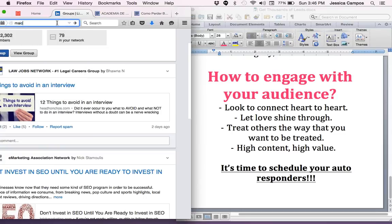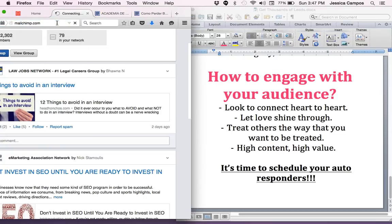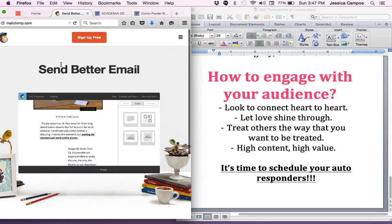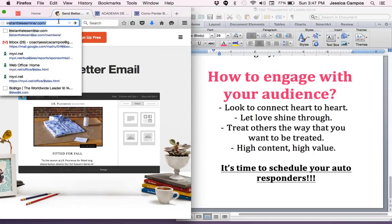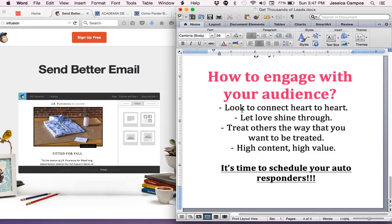Another one is Mailchimp.com. It's also an autoresponder that is very, very good. I have heard very good things about it. For people that want to invest a little bit more, there's another one called Infusionsoft. It's also for autoresponders, and it has more like an HD version of videos and things like that. But that's a little bit more expensive.